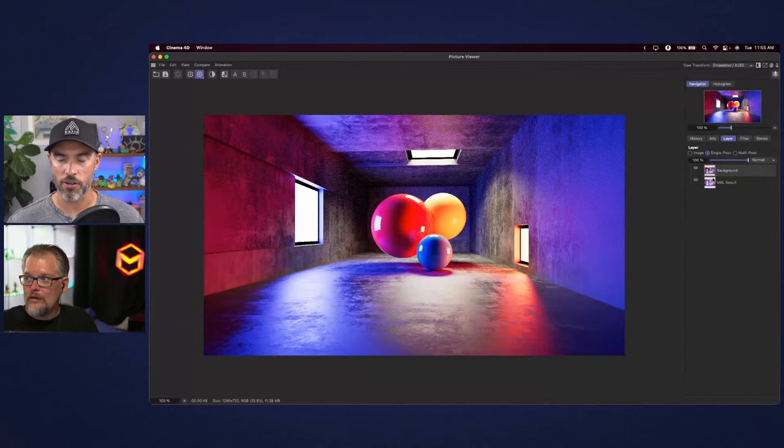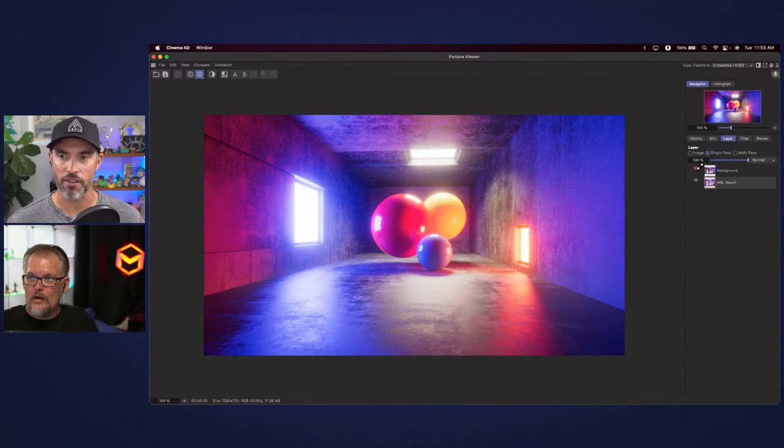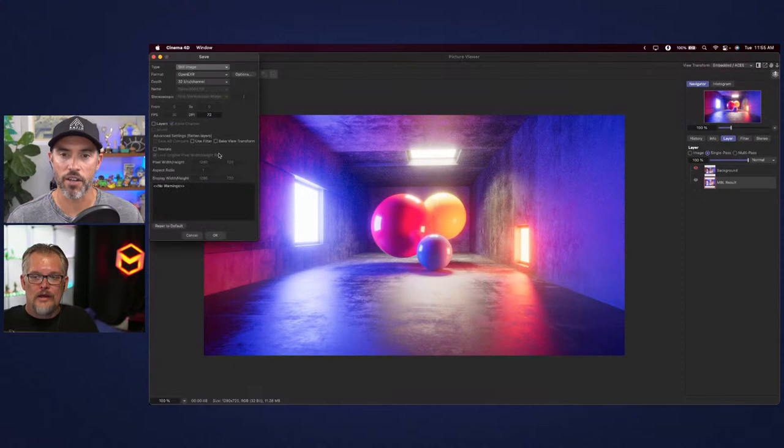Now, if you want to render that or if you want to save that image with that baked in, is that something you can do right in the picture viewer there, just file export? Or yeah, when you choose save, it will save with that. Okay, great. Baked in, yeah. And if you want to bake in the view transform, there's an option there to do that as well.